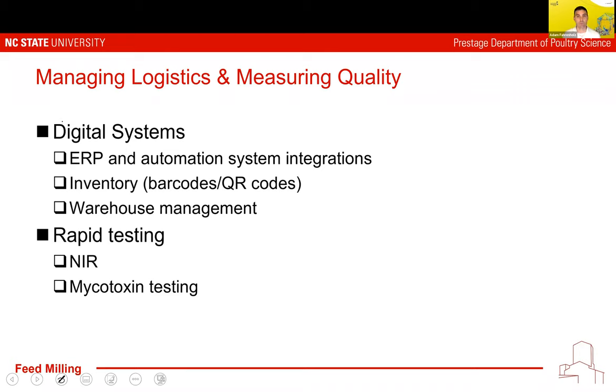These things can make us move faster and take some of the time out of decision-making, especially on something like that first in, first out type of a consideration. Also, rapid testing on the quality assurance side, using NIR, using rapid methods for mycotoxin testing will allow us in many cases to get the data that we really desire on a nutritional and a feed safety side without maybe taking too much time or too much expense and therefore slowing down the process.